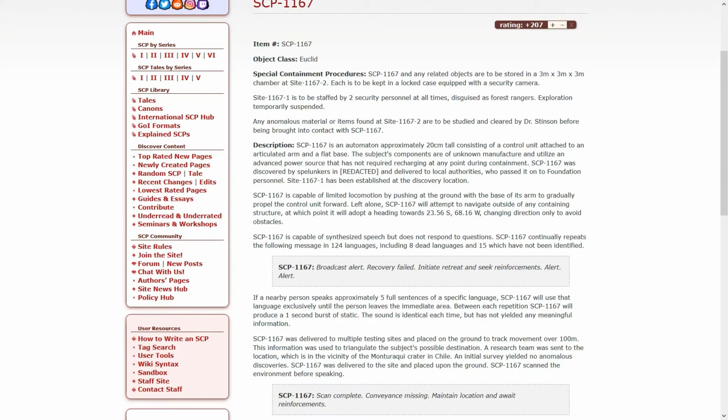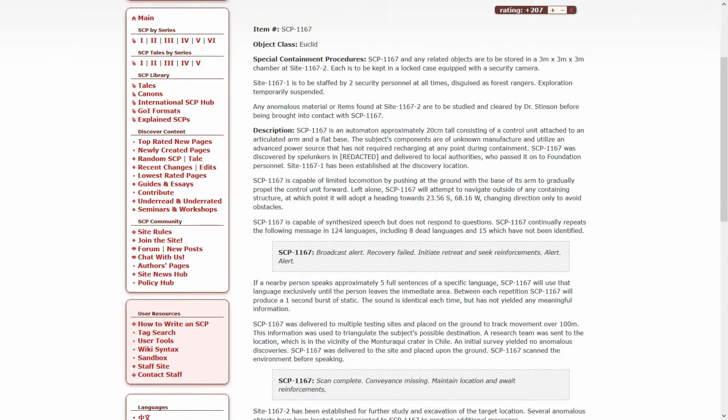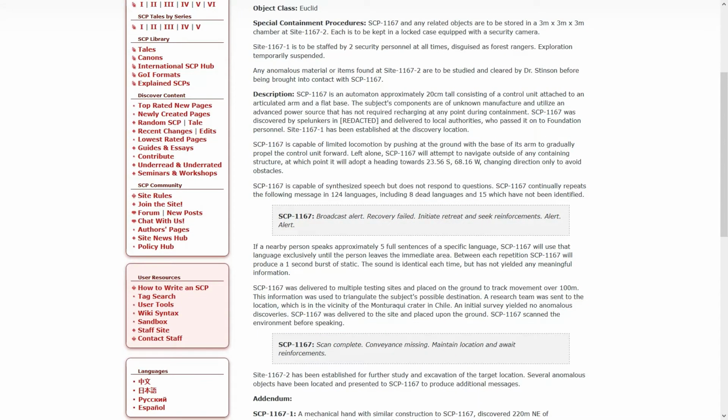SCP-1167 and any related objects are to be stored in a 3x3x3 meter chamber. I don't know why they don't say 3 meters cubed unless they don't have a cube button on whoever's keyboard wrote this anyway. Chamber at Site 1167-2. Each is to be kept in a locked case equipped with a security camera. Site 1167 number 1 is to be staffed by 2 security personnel at all times disguised as forest rangers. Exploration temporarily suspended. Any anomalous materials or items found at Site 2, I'm just going to say it like that now, Site 1 and 2, are to be studied and cleared by Dr. Stinson before being brought into contact with 1167.